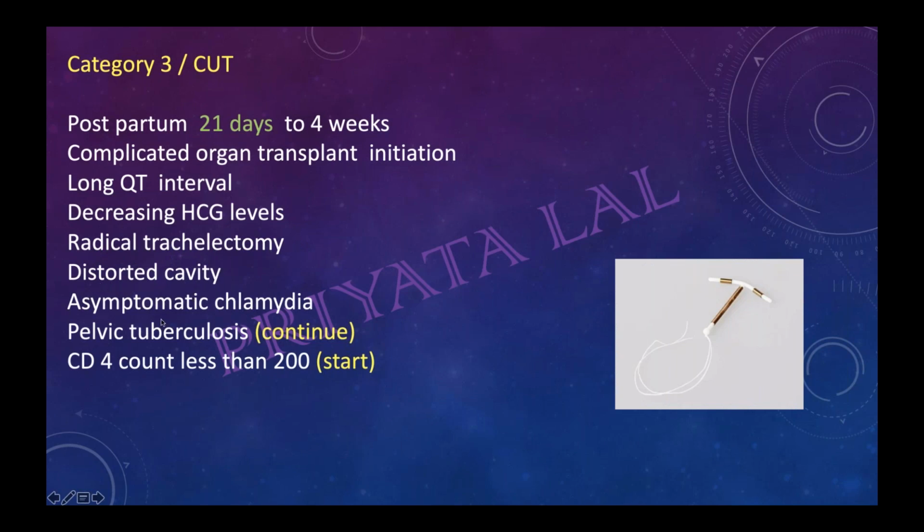Distorted cavity is category 3. Asymptomatic chlamydia, that means the patient has chlamydia but no symptoms, is also category 3. If the patient has symptomatic chlamydia or gonorrhea, that is category 4. And pelvic tuberculosis: if the patient has pelvic tuberculosis, has a copper coil already in situ, it has been diagnosed and she wants to continue it, then it is category 3. A CD4 count of less than 200, if you want to insert it, is also category 3. Nothing to understand here, but you have to remember it very well, because in a part 3 direct question, they will give a scenario from one of these and she will want a copper coil as contraception and you have to explain to her.